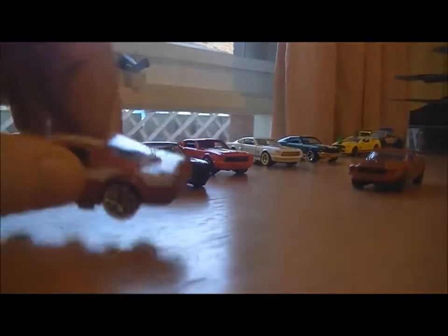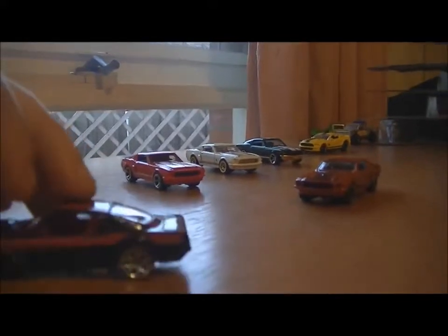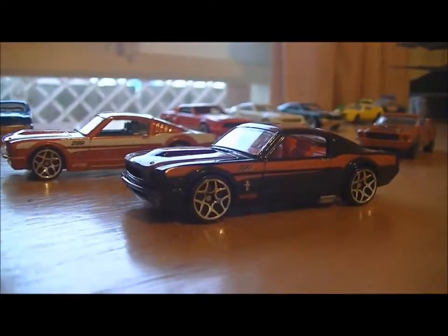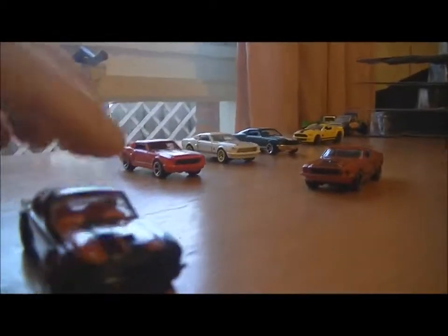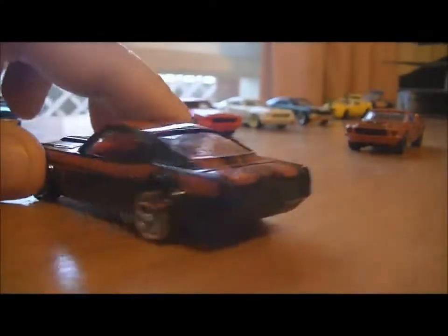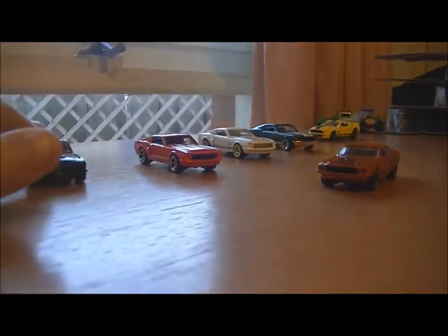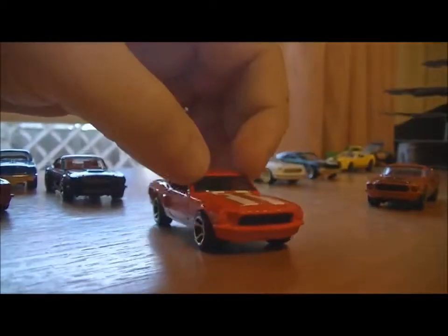Pretty smooth. I'd say it's probably heavier than the '67 GT. That's the other variation of it. I think actually the red one looks better, the red and white, rather than black and red. Alright. So now we're onto the '68 GT.